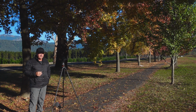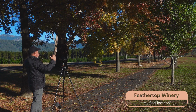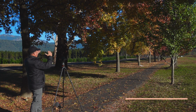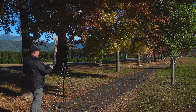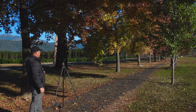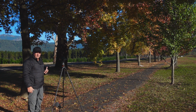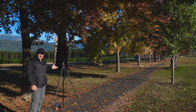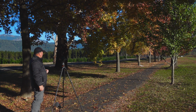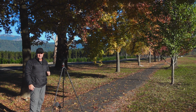I'm currently shooting a vertical image looking straight down the bike path here between the row of trees, using the row of trees as a canopy, and we've got this beautiful sunshine just coming through on the right hand side, lighting up the scene. Currently I'm sitting at about f11 at 1/125. I've got the polarizer on the front and I'm shooting with a cloudy white balance just to make the colours pop a little bit more. But an absolutely stunning morning here and a stunning location at Feathertop Winery.